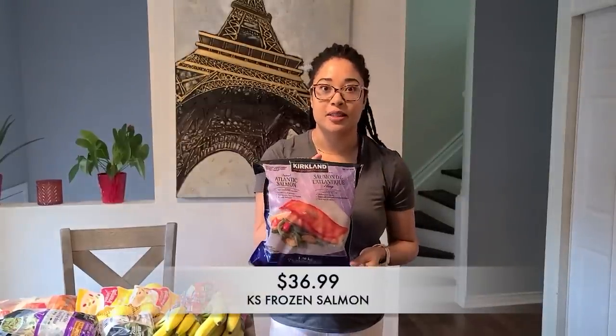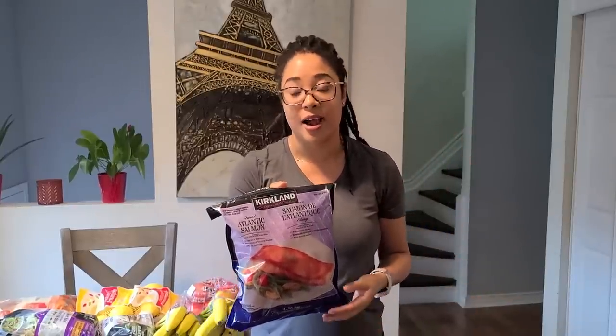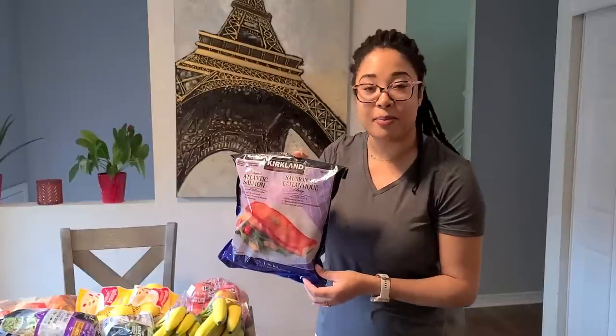This week I also picked up some salmon for dinners. We love salmon, hadn't bought any in a while. I always buy frozen salmon from Costco. I don't buy fresh fish. I just have this thing where I prefer to get it frozen. I don't have to prep it. It just goes in the freezer. It never goes bad, and it makes my life easier with putting it away.